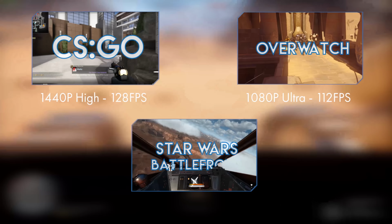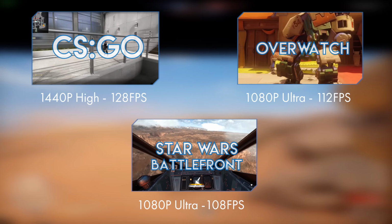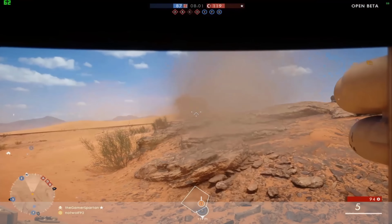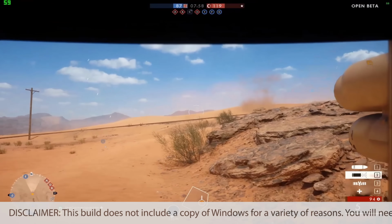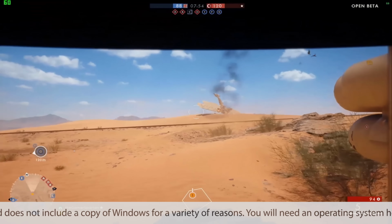This build is going to smash the latest AAA titles at 1080p ultra settings with anti-aliasing on, a bit of ambient occlusion, and even textures cranked up a little bit. The likes of The Witcher 3, Battlefield 1, GTA 5, Overwatch, Star Wars Battlefront, all those kind of games are going to be seeing some really great performance.